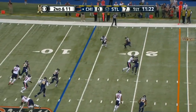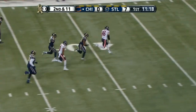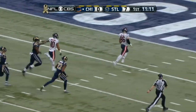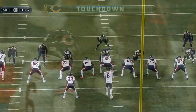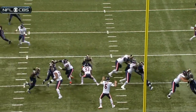Cutler completes his first pass. It's Zach Miller, and look at Miller go! Miller at midfield. Miller still going. Zach Miller to the house. Touchdown, Chicago, 87 yards.